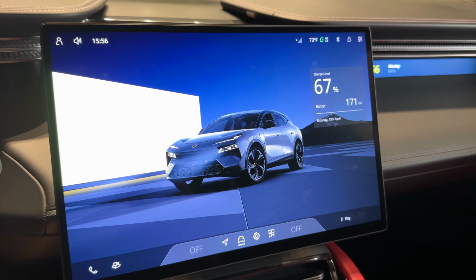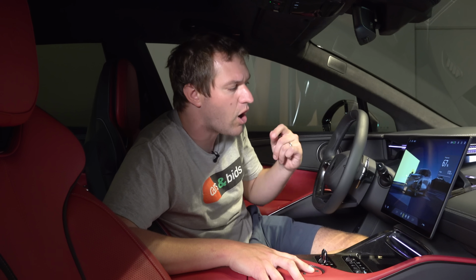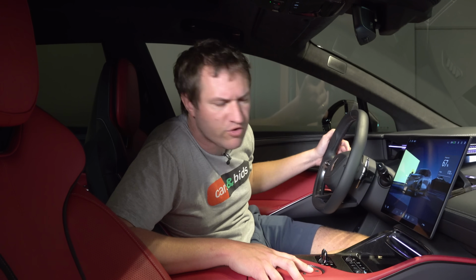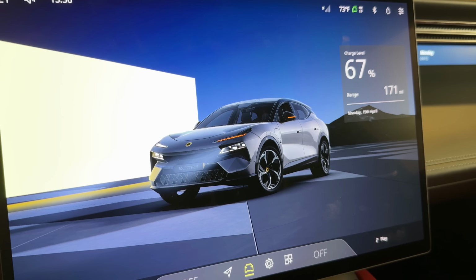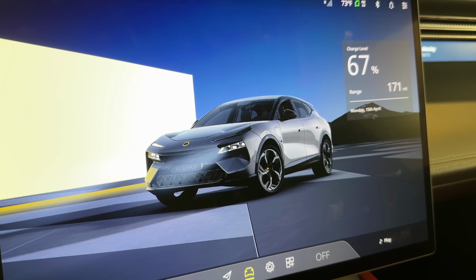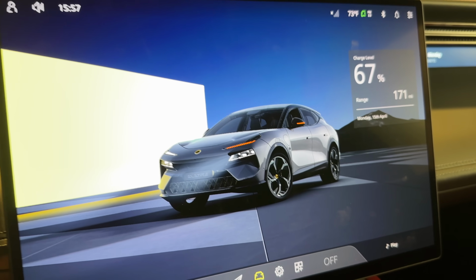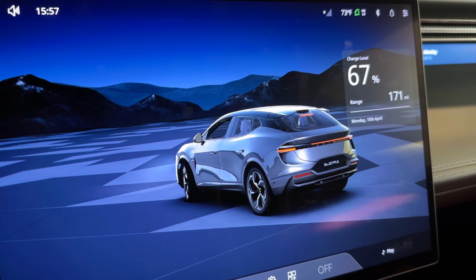big screen. Now, interestingly, the default main screen is an image of the car, and the image of the car precisely mirrors what's actually happening with the car. So for example, you put on the turn signal and the turn signal turns on the car shown in the image. You put on the high beams and the high beams turn on in the image. Same deal with the brake lights. It all exactly mirrors on the screen what's actually happening in the real world, which is certainly a bit unusual.